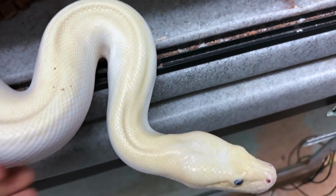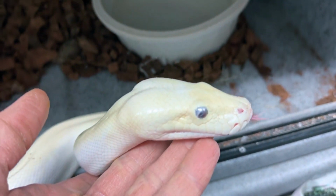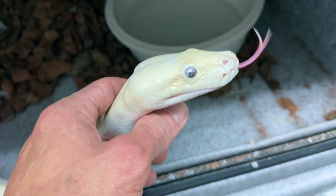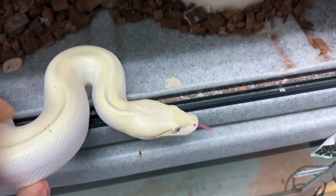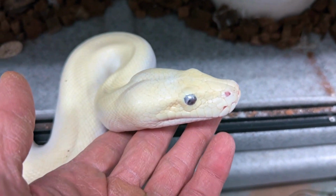All right, a little Burmese python action. It's my little girl, Ivory. This is a black-eyed leucistic. 2021 I produced her. This is the last litter I had as a breeder of Burmese pythons. Now in Florida we can't breed them anymore. She's actually finally starting to grow a little bit. Started boosting her food up a little bit. She's gorgeous, as you can see.